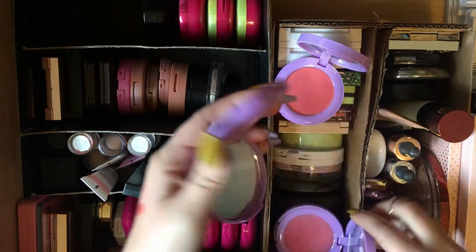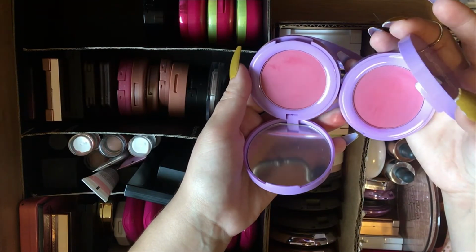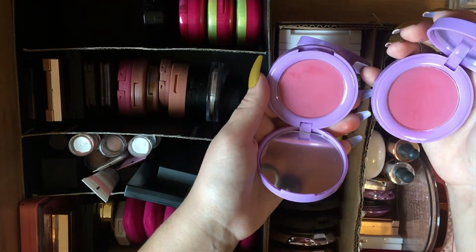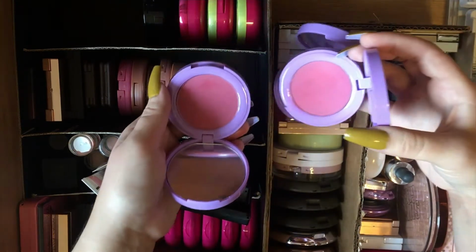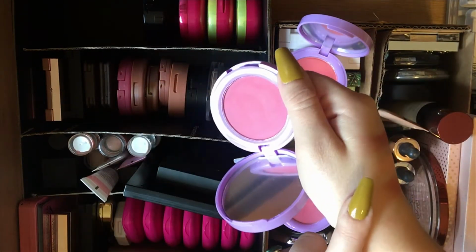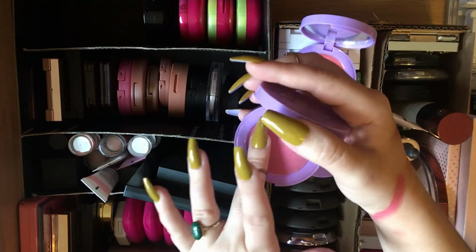This is Soft Serve and Bunny. These are so close in tone. I don't think I need both of these. One maybe is a little bit more cool tone, and one looks like it might be more warm toned, but I can't see myself needing both of these. So let me just swatch them real quick. This is Soft Serve. And this is Bunny.